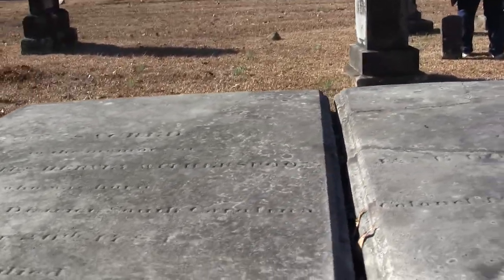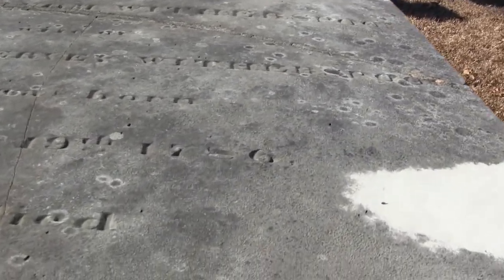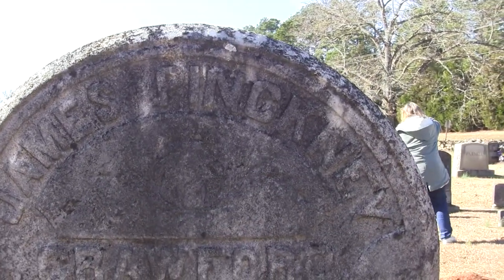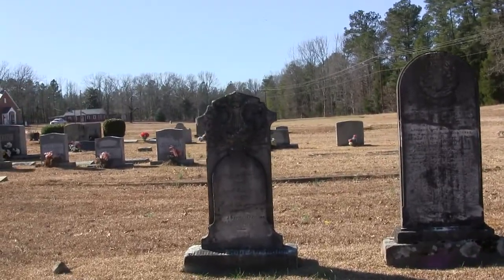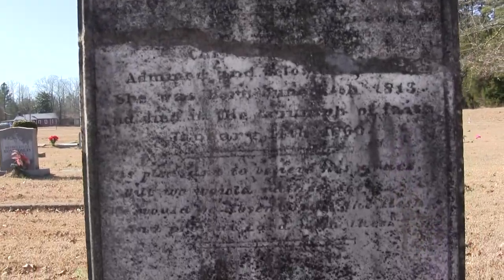I can't make these out. Witherspoon, I think it says. 1834. Very hard to read. Wow, this one looks like it would have been awesome in the day. You can't get some more detail out in the photo. Yeah, you can't make it out at all. Probably not, though. Wow.